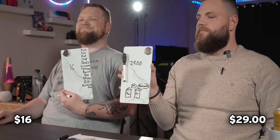How much do you think the diamond selector costs? Given how well it worked, 16. 29. Bread is closer because it costs $9. Of course it did. 16 by 9.